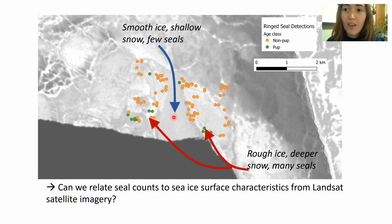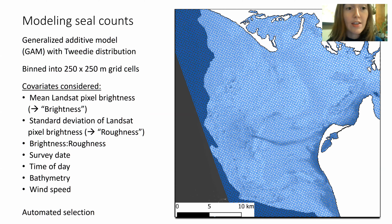snow. This led us to wonder if we could use the pixel values from the satellite image as a proxy for snow depth, since that's not something that we were able to measure directly from the UAV. To do this, I used generalized additive models and binned the survey effort into 250 by 250 meter grid cells. And within these grid cells, we used a couple of Landsat derived covariates.